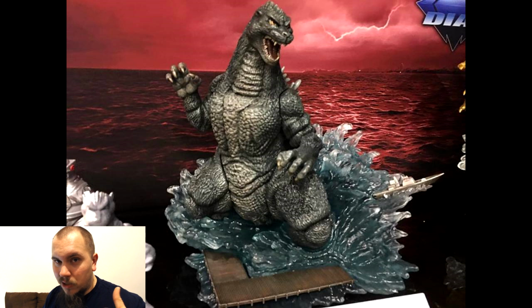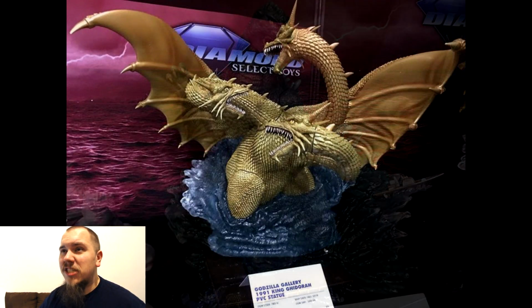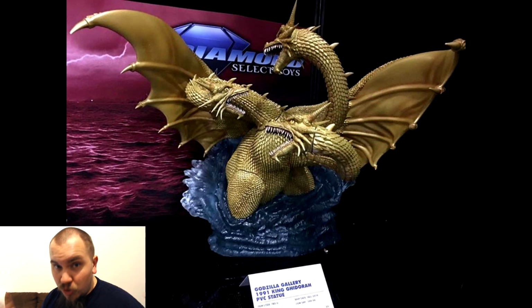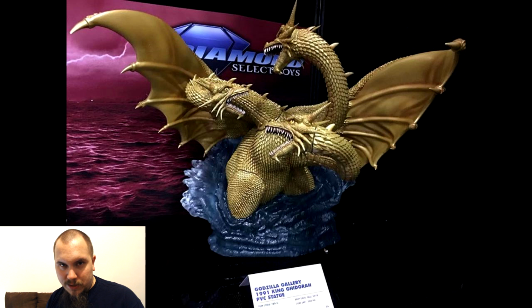Either way, I want to take a look at these. I'm really liking these in terms of detail. I think these have the potential to explode in the market, and we really could get some really cool ones. Space Godzilla with a ton of crystals, Biollante popping up out of the ground, maybe Anguirus emerging out of the ground. Who knows? Maybe we could get Gigan flying through space. Possibilities are endless here.